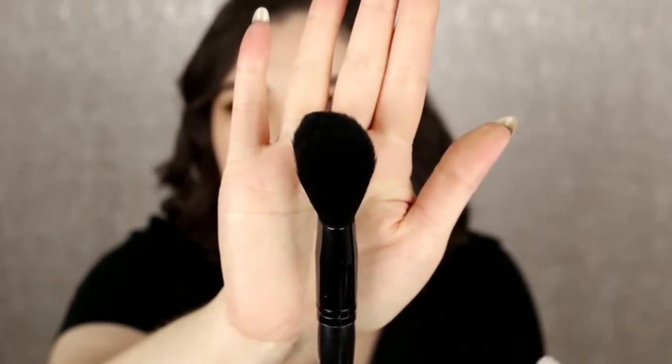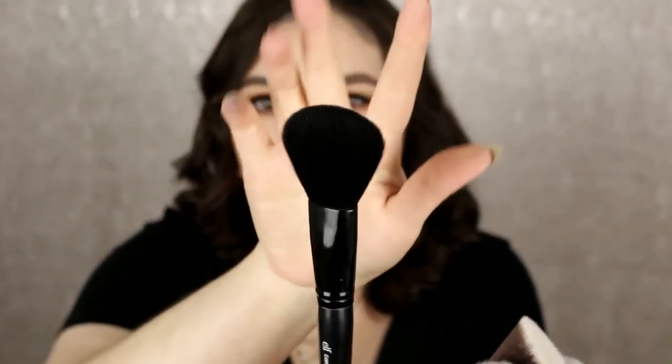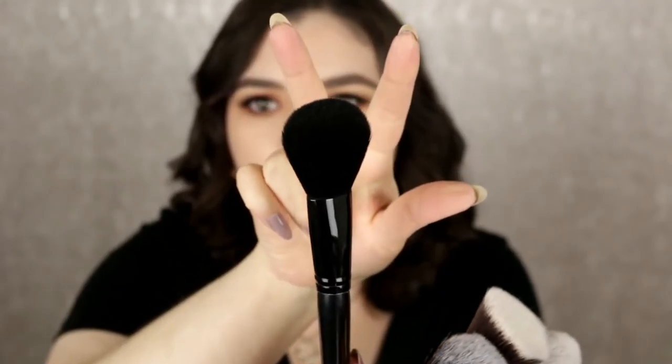The shape is just really different. It's not super, super fluffy, but it has almost like a flatness to it. You see how it's kind of flat this way and wide this way? It's just so soft. You guys, I have like 5 of these. I kid you not, it's $3. It's amazing. I've been using these for years, and it's just one of my absolute favorite powder brushes.